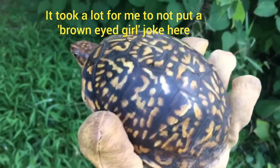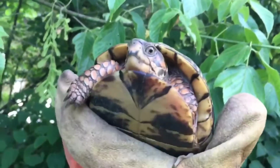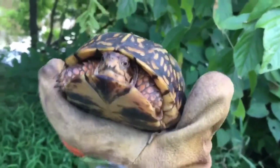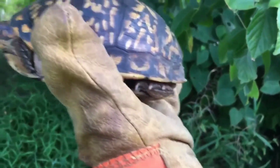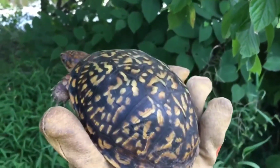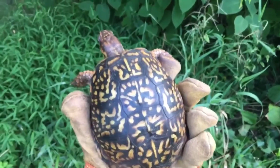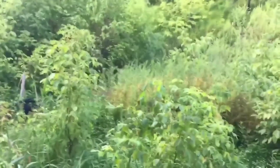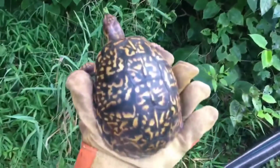And the first few times I picked her up, she went full box mode, covering her face with that little hinge there. But now she doesn't really care about me. I read that box turtles have a pretty small territory that they move around in, about a 1 square mile area basically that they patrol, and that's pretty true because this site that I'm working at is relatively small, and I pretty much always find this individual.